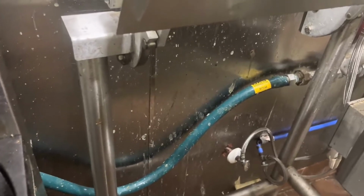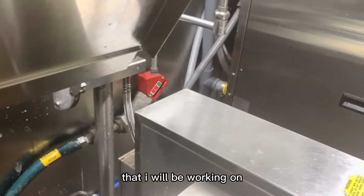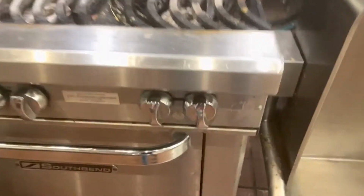All back here. This is the main point that I will be working on. I think this will be most of the kitchen right here. Just making sure we get these together.